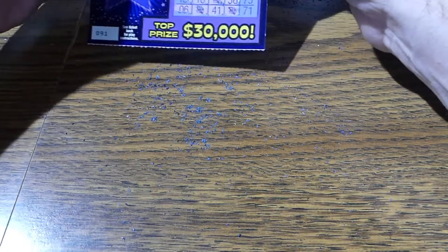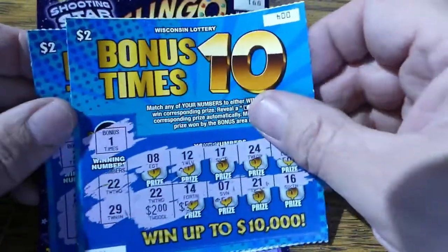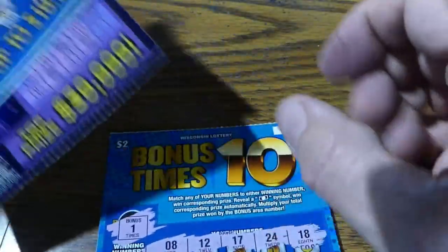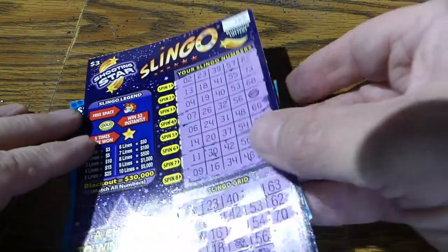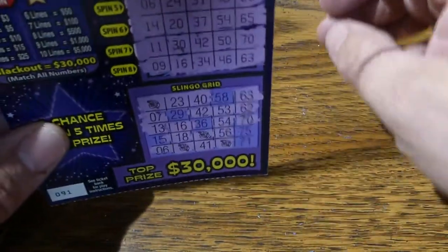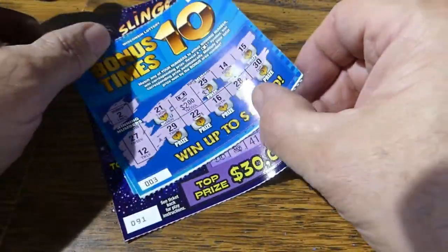So out of $25, I won 4 there, 2 there, 6, and 3. $9. Let me take that back here. I was way too forward. I won $2 here, $4 here, and $3 here. So that's how gambling goes. If you can't afford it, then don't do it.